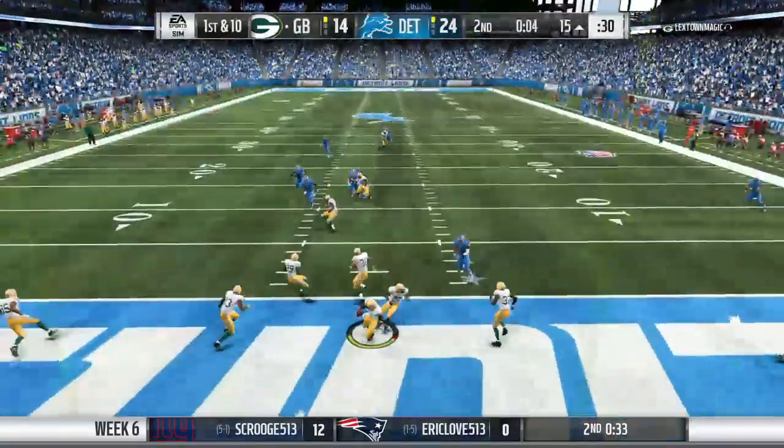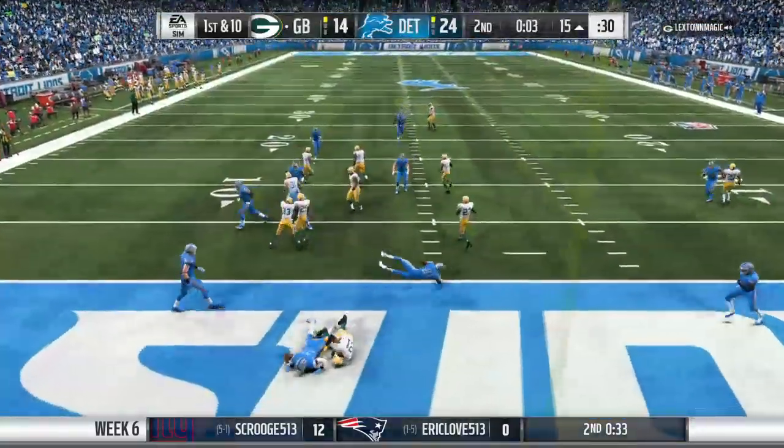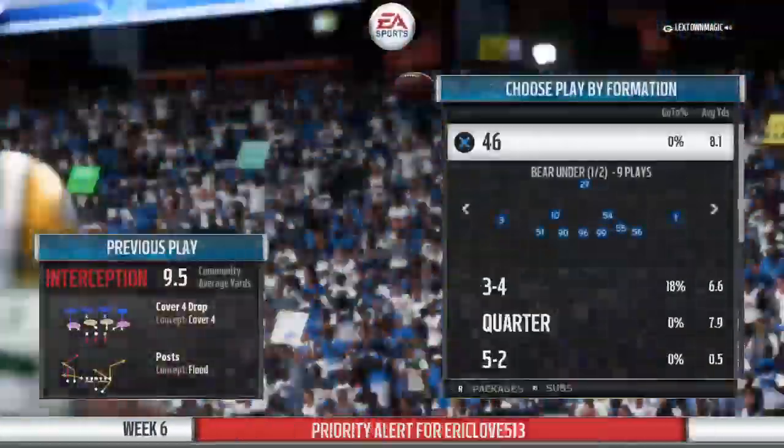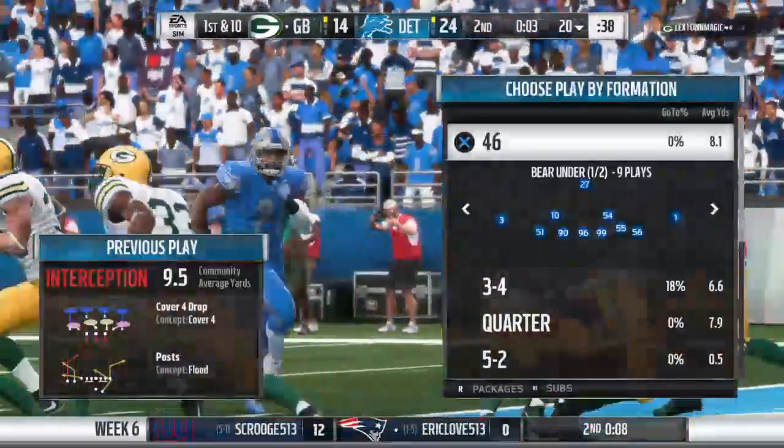It's intercepted at the goal line. Read it well, and it's picked. And his guys have got it back at the closing stages of the first half.